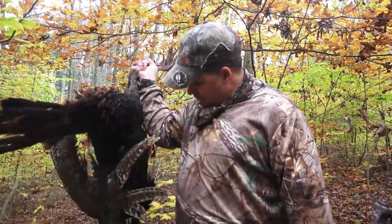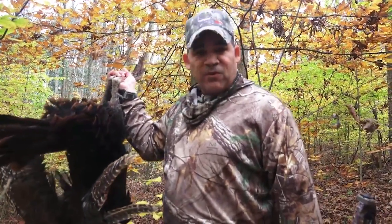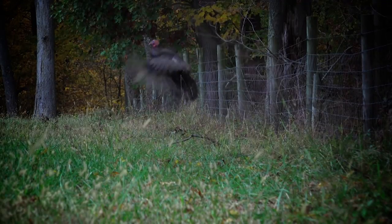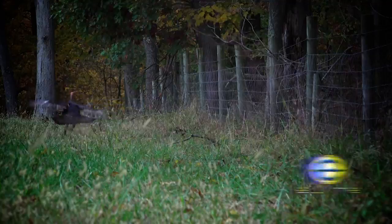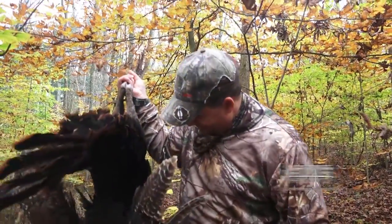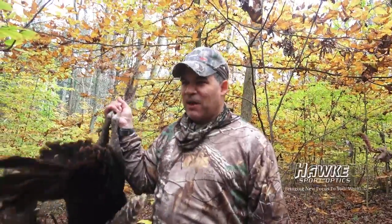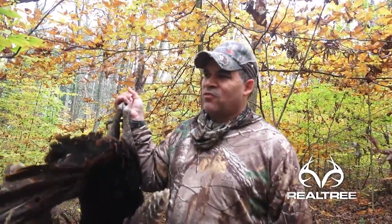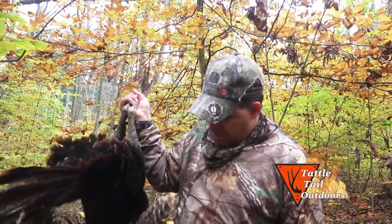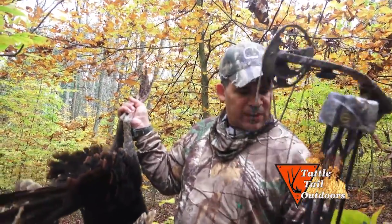Looky here. That was one nice gobbler, folks. Tell you what, I'm not going to show you what the solid broadhead done to this turkey. It's a pretty wicked cut. So it weighs, on a certified scale, I'd say maybe 18 pounds. This time of year they lose a little bit of weight.